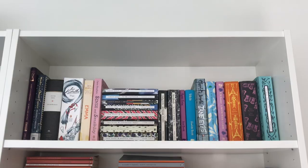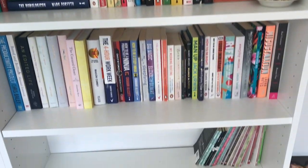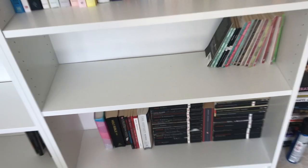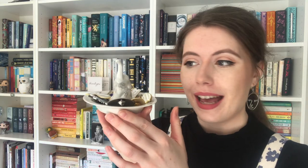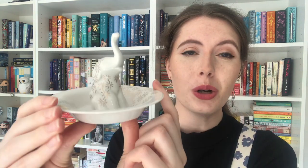Next up, we are on to this final big bookcase before we get into my TBR trolley. And the only thing that currently sits on this shelf is this little elephant jewelry holder. I've just taken off the pins just to show you the elephant holder a little bit more, but this was another gift from my best friend Sophie.